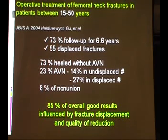On operative treatment, a paper published by Hajdukevich in 2004 in JBJS showed 73% healed without AVN, and this is in the 15 to 50 years age group. So 85% overall good results, primarily influenced by 2 factors only, and that is initial displacement and the quality of reduction.